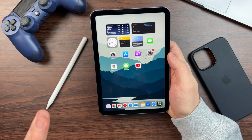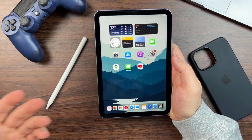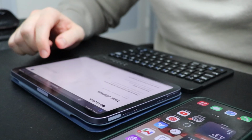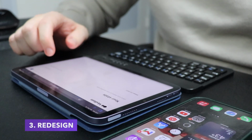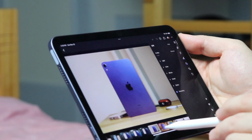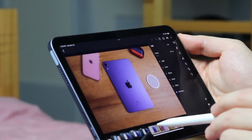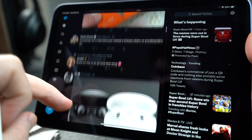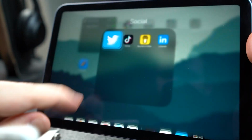Okay, and the last reason is arguably a reason that some might say is not a reason to buy the new iPad mini, but for me, it was. And that is the new redesign. If you remember, every iPad up until now, and the original iPad was unveiled in 2012, it was just a smaller iPad, and it had really thick bezels. It had that home button, a huge chin on both the top and bottom, but it was a mini iPad.